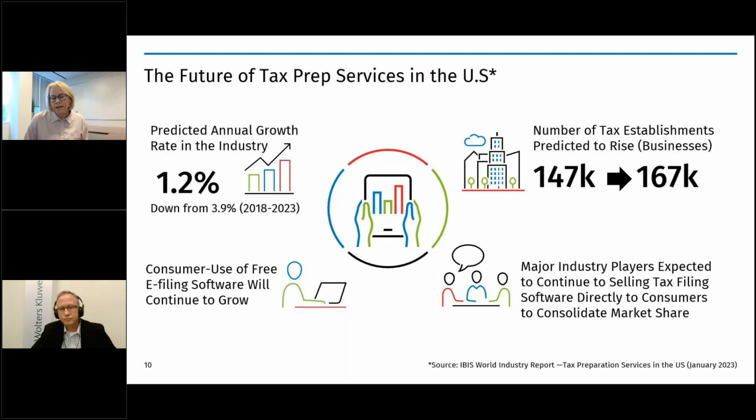The consumer filing piece, we see growth on the do-it-yourself side, but we've still seen pretty solid growth coming from the paid preparer side as well. When you look at overall return volume, as it comes in, we see extensions going up, balance due returns are up. Those are all indicators that people's tax statuses and situations are changing. So it's just one of those things you have to continue to keep an eye on, as if the IRS continues down the path of direct file, what kind of impact will that have?